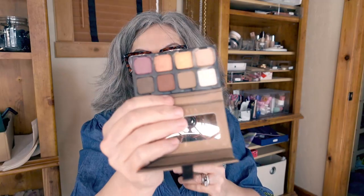Viseart. I do like this formula. These colors, I'm keeping this one. This Viseart formula is good. Milani, I'm getting rid of. It's time. It's time to let it go.